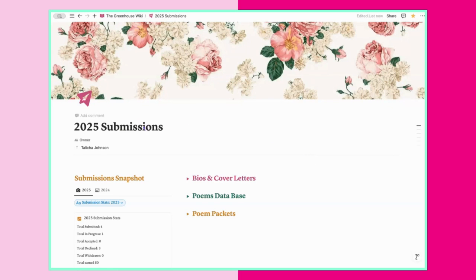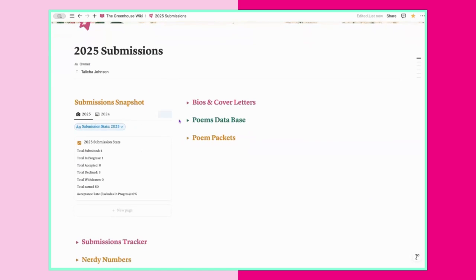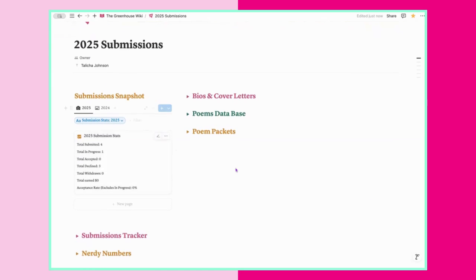Right off the bat, we have our submission snapshot. This is where I can see everything about my submission stats for the year. So far, I've only submitted 4 poems. We are in mid-May, and I've only submitted to 4 publications. As you can see, one is still in progress, which means I am waiting to hear back whether it's a yes or no. 3 have been declined, 0 have been accepted.